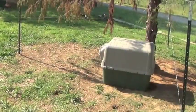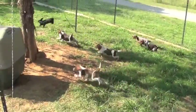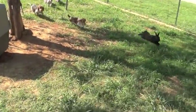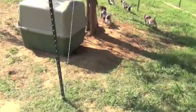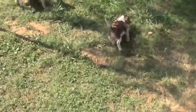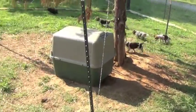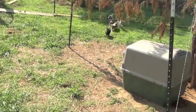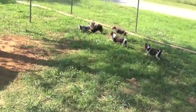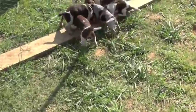Good stuff. They're all sniffing around where rabbit number two was caught at. We'll get them on rabbit number three. Hey, here go. Ran right into him. Good stuff, puppies. Good stuff. That's some good stuff. I like it.